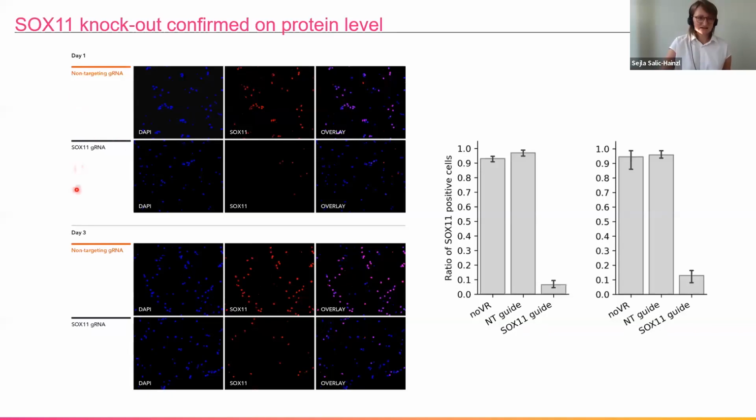So now I think it's quite convincing, and you can already see it by eye, that once we use this guide RNA targeting SOX11, we do see that the knockout is quite efficient. So the cells are not expressing, or only very few of them are still expressing SOX11. So now, using image analysis tools, we can quite nicely identify the knockout efficiency.